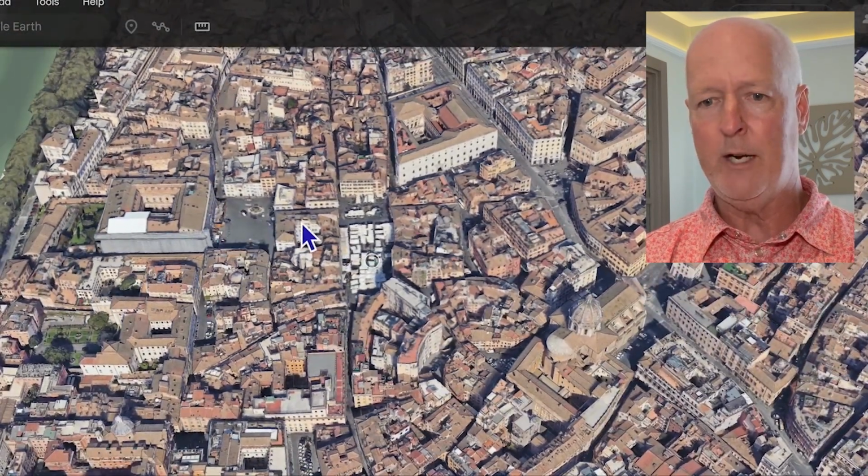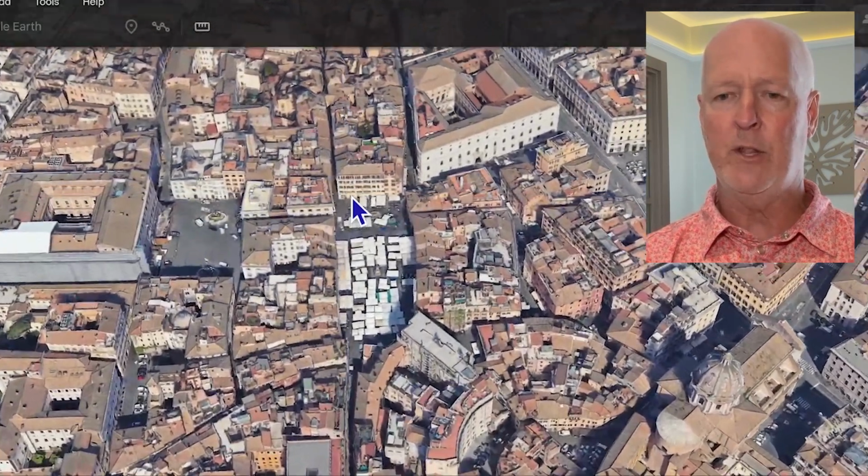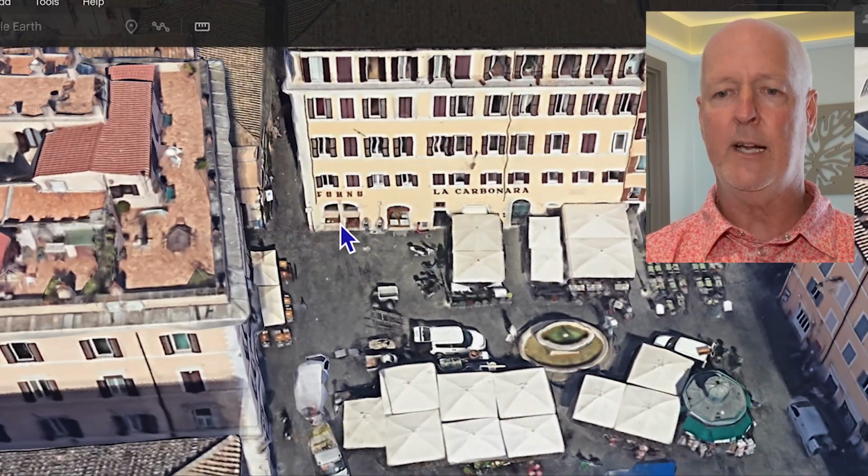And there is one of the most famous fornos in this area. There's two of them in there. Here's one of the most famous. It's called Forno, I guess Campo de' Fiori. I'm not exactly sure of the name, but anyway, it's located right down here. Let's go take a look at that. See, it says Forno there. Let's take a look.